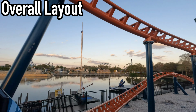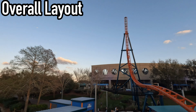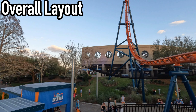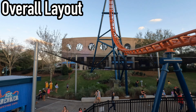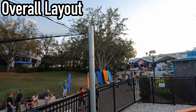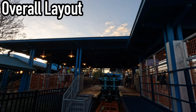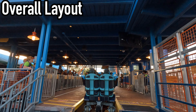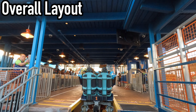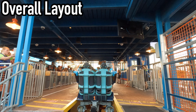And going into another wave turny thing. Then another airtime hill, and then into the brakes. What I find interesting is that because they added that switch track, it allows them to operate more than one train. I'm pretty sure they operate two trains. Yeah, they operate two trains. I just find that really interesting and really cool. So for overall layout, it does have a pretty strong layout. I'm going to be giving a 9.